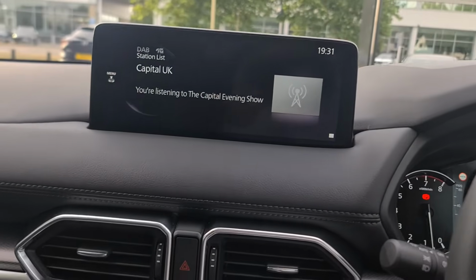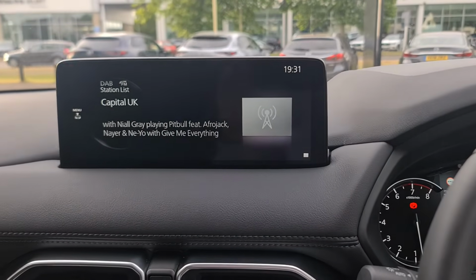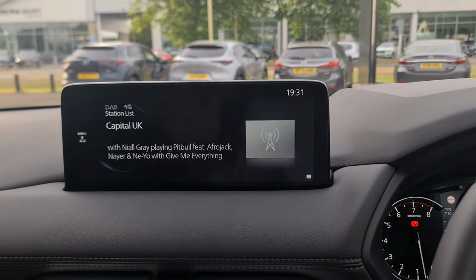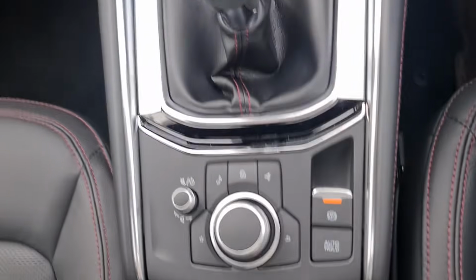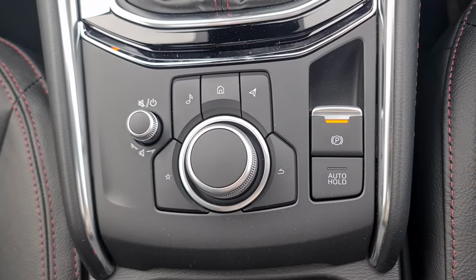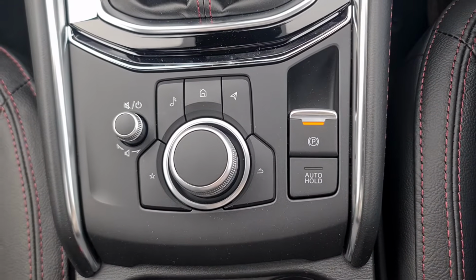So Mazda's all about safety. We don't want you leaning forward, prodding the screen while you're driving, taking your eyes off the road, so they've eliminated that completely. The way that this screen works, very simply, as with all of our Mazdas, is you have the multimedia commander down here just below your gear stick, which is really simple and straightforward to use.